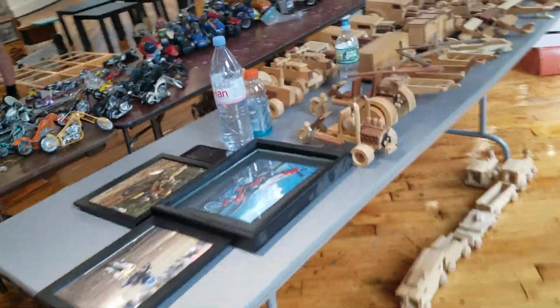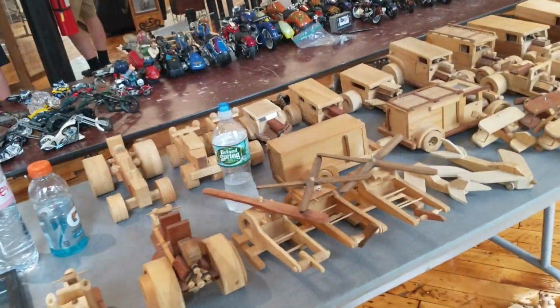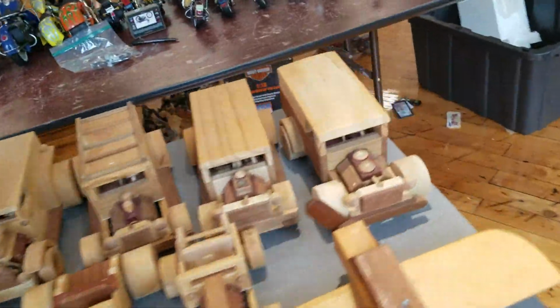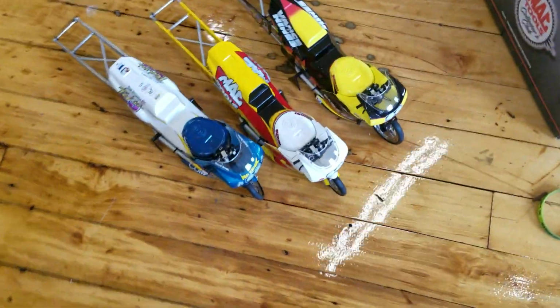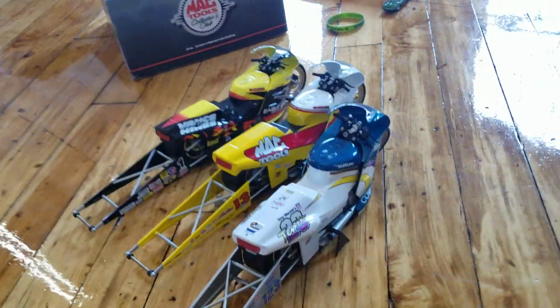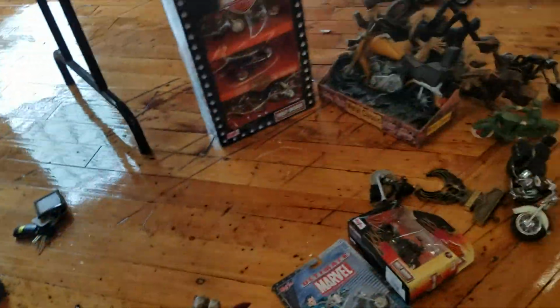So all this memorabilia we've been collecting, all these handmade wooden models and stuff, all types. My friend Harold Wilson gave me these three Mack drag race motorcycles. They're really awesome. Just tons of cool artwork, cabinets that we're putting it in. It takes a lot of time to collect all this stuff and then to organize it, clean it and set it up. There's stuff from all over the world.